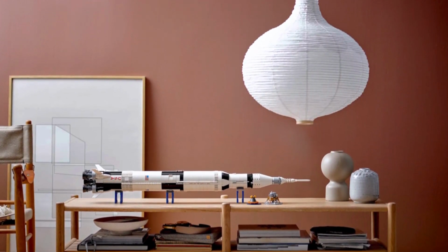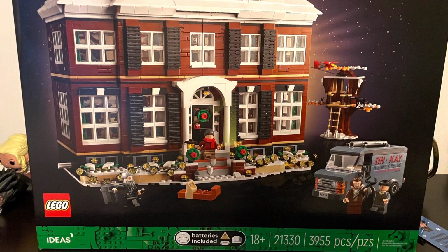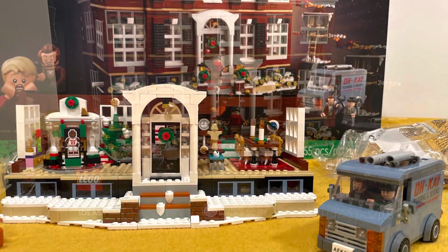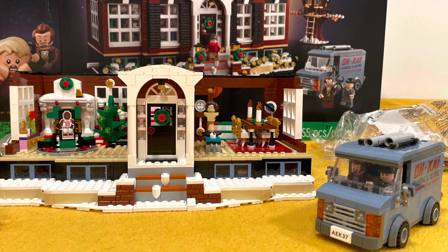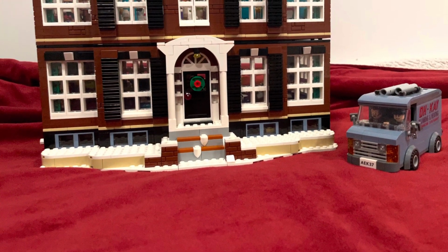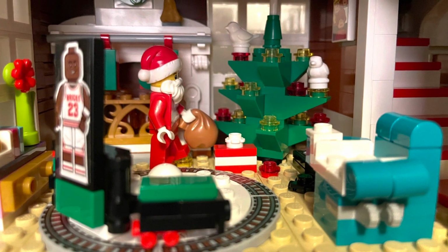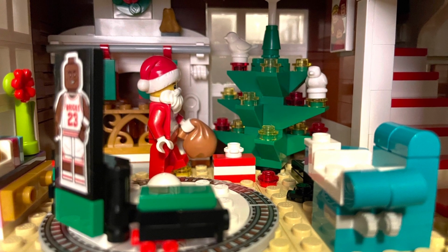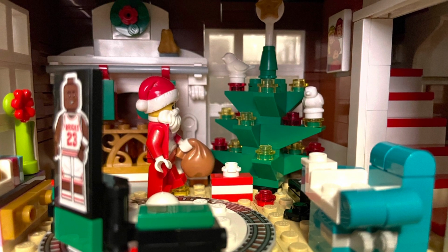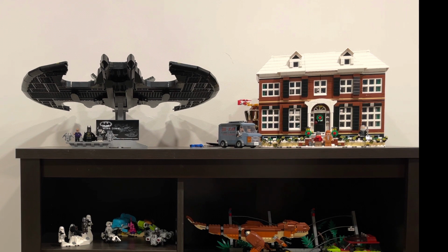All right, guys, moving on to number one. Not only is Home Alone House my favorite Lego Ideas set, it is also one of the most fun times I've ever had building a set. Now, I'm not saying it's my favorite set of all time, but it's definitely my favorite set that I've ever put together. I had the most fun. It's not the greatest display, although it is a great display, especially around the holidays. But I once again had so much fun building this.